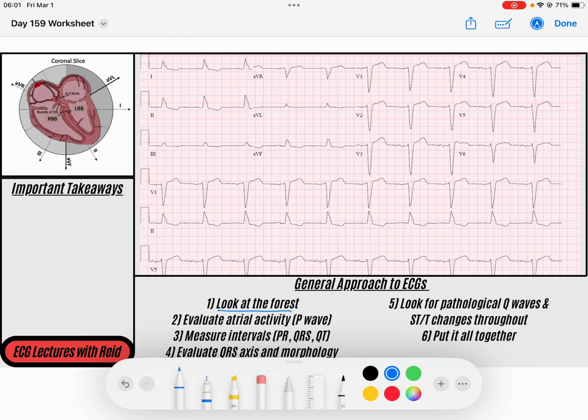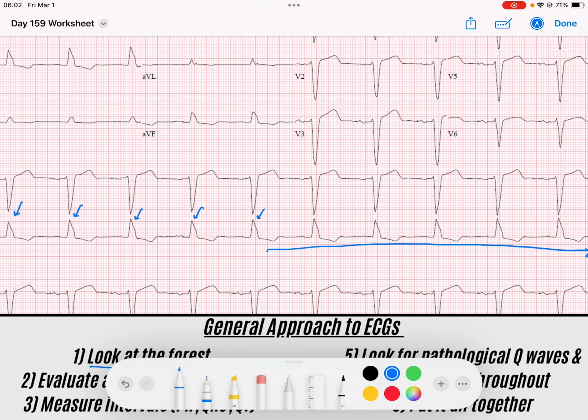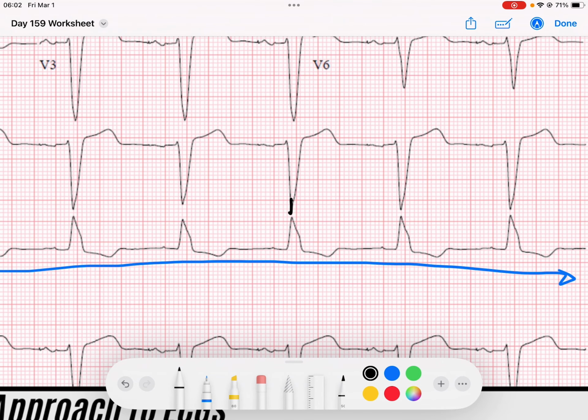So the first thing I'm gonna do is look at the forest, and so I kind of pick a lead, maybe here lead 2. I see I've got this wide complex rhythm. Seems to be very regular, and it's just kind of going through the same type of fashion the entire time. If I find a QRS here, they all seem to land right before a solid line, so we'll pick this one and we'll go 300, 150, 100, 75, 60. So we've got 60 beats per minute, and I tell you what, it seems to be 60 beats per minute the whole way. I mean, look, every QRS is landing right in front, like 1 millimeter exactly in front of that solid line. Not a lick of variation.